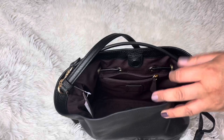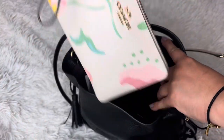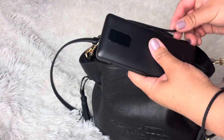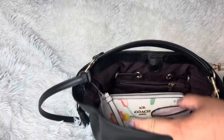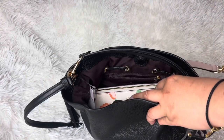This is the purse I'm currently using. It's from Michael Kors. I'll put the link up top. Let's see what fits inside. I'm using this large wristlet from Coach from their garden collection. Next is this battery pack from Amazon. And this small medium wallet from Michael Kors. I'm using that to hold my gift card. And this is my zippy wallet medium from Louis Vuitton.